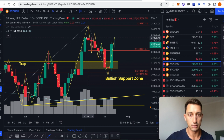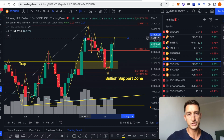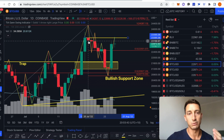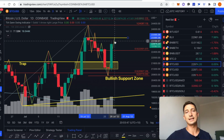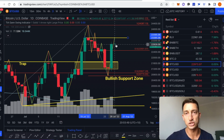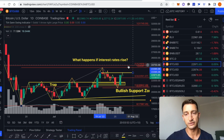We look left, all right? We look left of the chart, look at our horizontal line. The market closed here at the peak on July 19th. July 20th had our reversal bar, and now we're seeing another peak at this level here. So we need to get above that level over the next 1 to 2 days just to get that strength on for this next move to test around the 24.5 up to about $25,000.